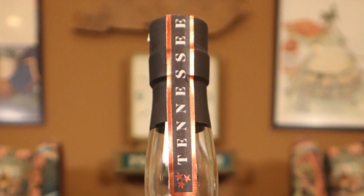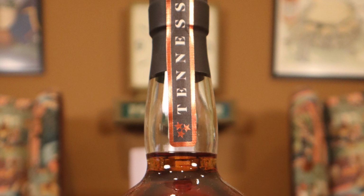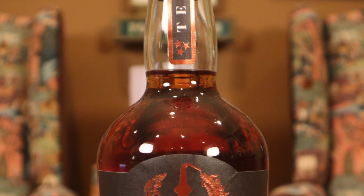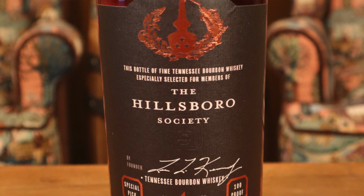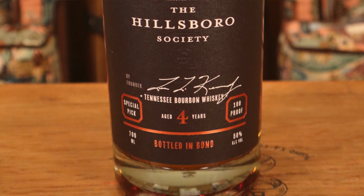They're very limited distribution. They only make 500 barrels a year, and their distribution is in Tennessee and maybe Alabama, a couple of states like that. They aren't even in Kentucky right now. To get this bottle, you have to be a member, and you might find it worthwhile to be a member. This is a 4-year-old, 100 proof American whiskey, Tennessee bourbon whiskey is what they say it is. I believe this is going to be a mixture of their regular whiskey and the Tennessee whiskey that they do.